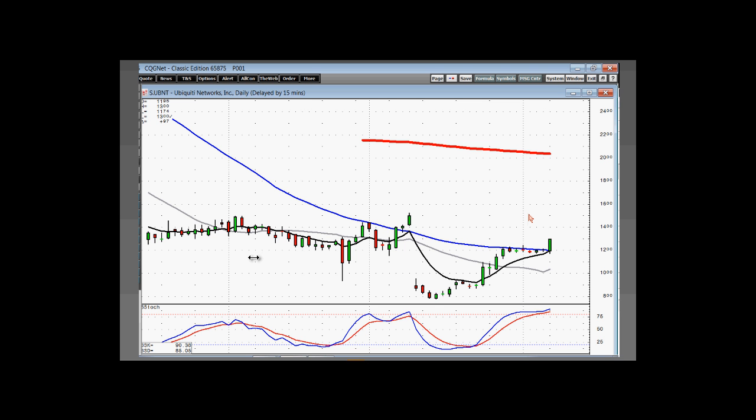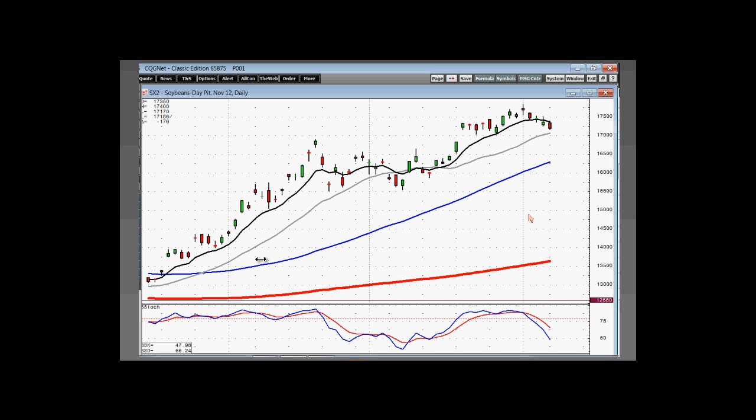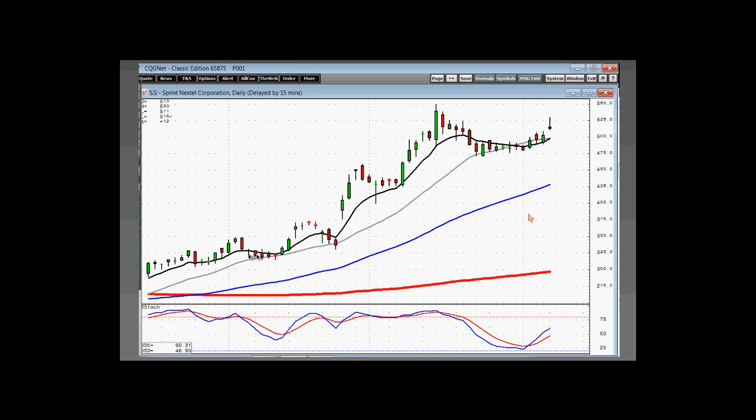And let's see, I had a whole bunch here. FTK can be bought on positive trading. That's soybeans. We want Sprint. It got back up through the T-line, gapped up today. If it opens positive tomorrow, you want to be buying immediately.